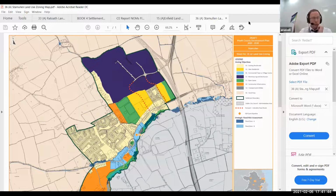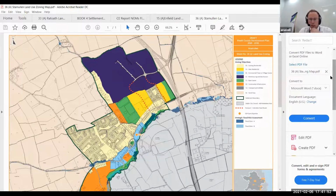Yes, thank you, Cathaoirleach. So I just have the draft plan zoning map for Stamullen up on the screen there. So I'll just outline some of the main zonings in the settlement. So regarding the development strategy for Stamullen, it will focus on the development of the settlement as a local service and employment centre. The town has developed as a commuter settlement primarily due to its proximity to Dublin and the associated role in rail links via the M1 and Gormanston rail station.